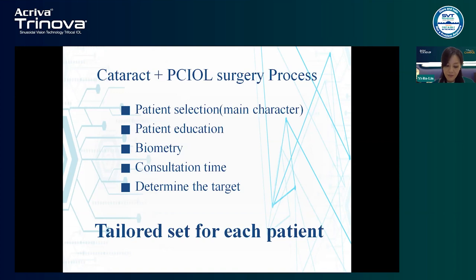In my clinic, when a patient inquires and requests PCL surgery, we begin the process of pre-surgery preparations. First is patient selection, and then patient education. I think it's necessary to educate and converse with them about the results and the benefits, and more importantly, the risks of the surgery. And then biometry and consultation. At the end, I identify the treatment goal with my patients. I always tell my patient, this is a tailored set for you.